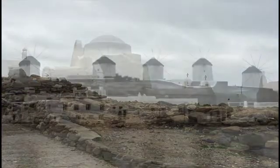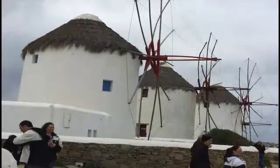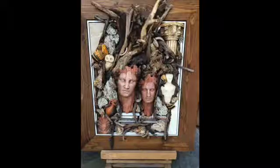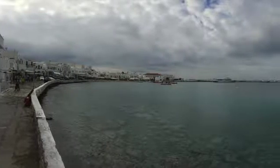The island of Mykonos offered a beauty of its own that was enjoyed by both Annie and I. And I'm always fascinated by what local artists use to do their creations. Here's just a few examples from Mykonos.